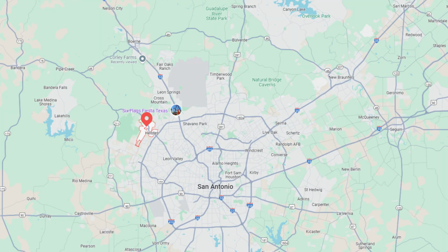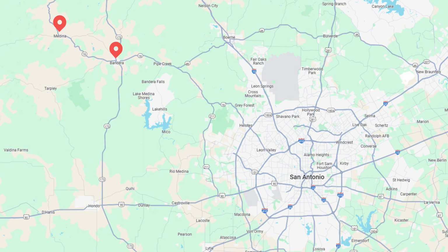Continuing around, you have Helotes right there on the northwest corner of San Antonio. Not really very many options there. You have a few, but not much. And then Bandera, and the Medina Lake area, where Lake Hills is basically the address, Mico, that general area. You can find some really good affordable properties, huge Hill Country views out there. And so if you can find a 5 acre piece of property, maybe a half acre to 1 acre of it is usable.